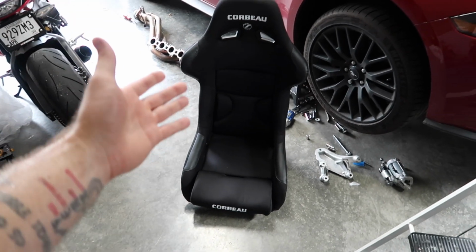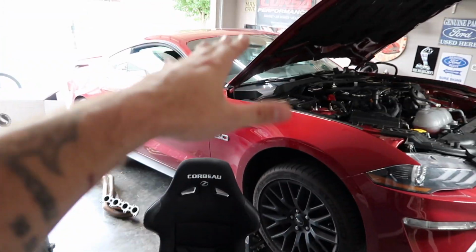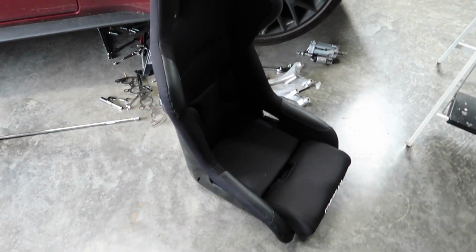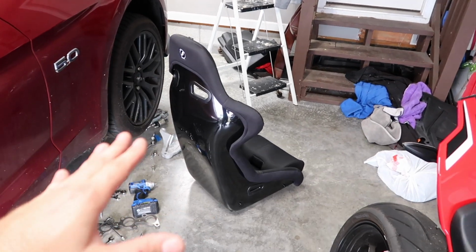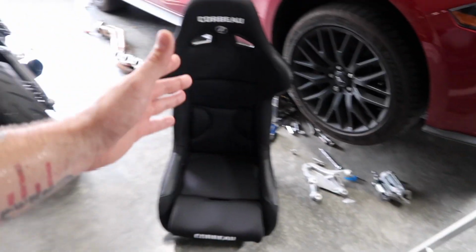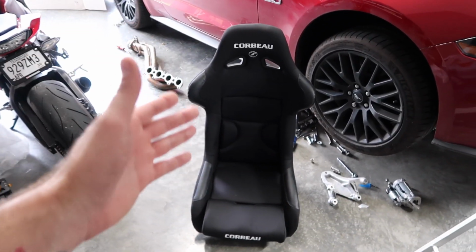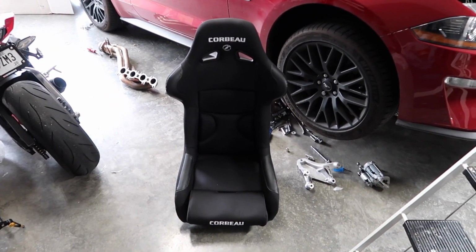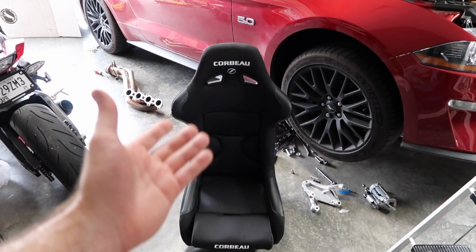So there we go. There's our new seat. It's going to take over the driver's spot. Only gripe so far is it's not FIA approved. I think it'll be fine. It's certainly going to look good inside of the car. There's other companies. I think another company is like Bride. They make sick seats. And Sparco is another good company. And the price of those seats goes up.